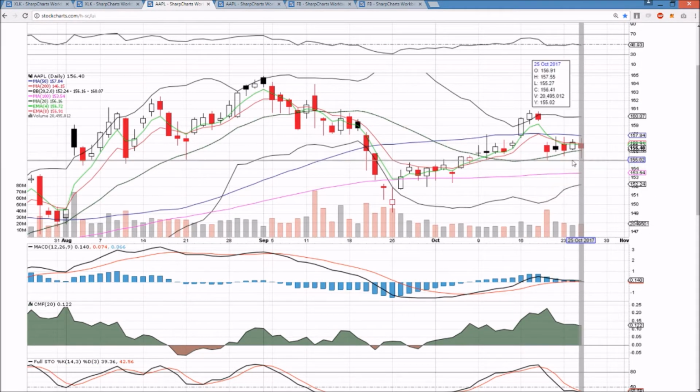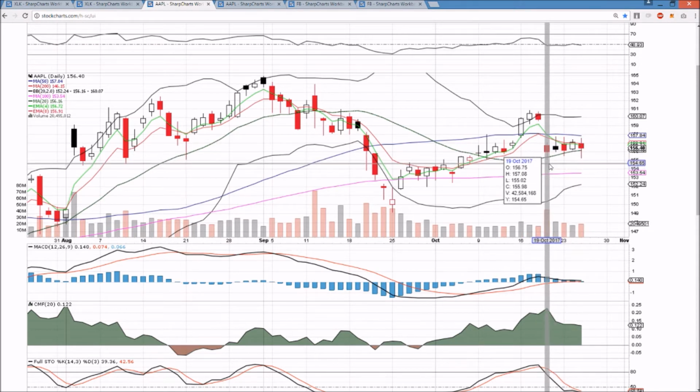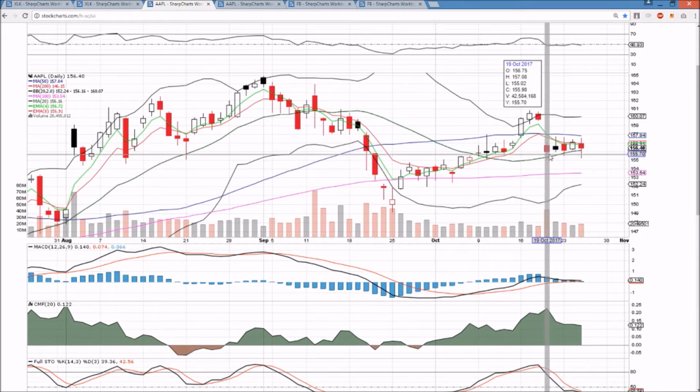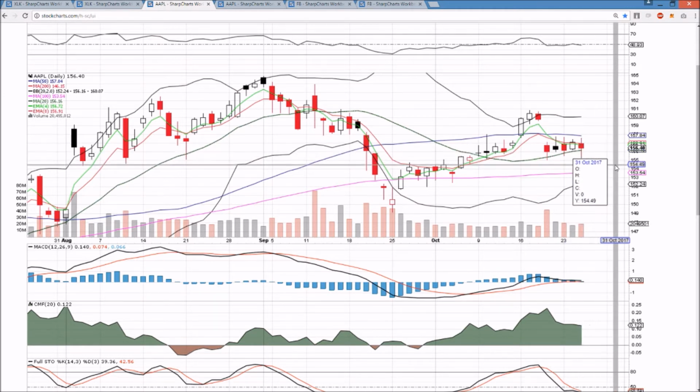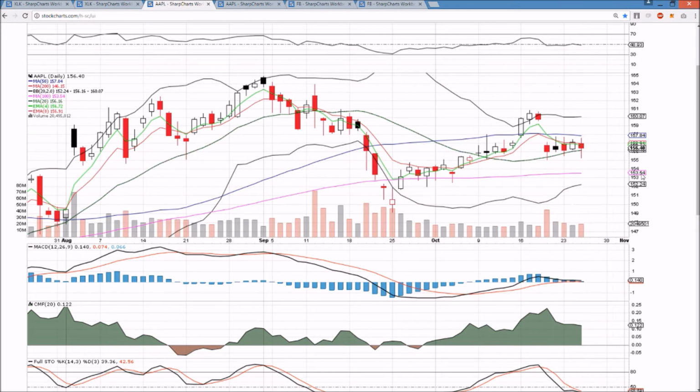Apple with a bear break today, but still holding on to the middle Bollinger Band daily support. So the low of this 5-day range is 155.02, and the high is 155.75. And we're staying pretty much right within that range, and we're looking for a break of that range, and these moving averages are tightening up that are going to give us a guide as well.